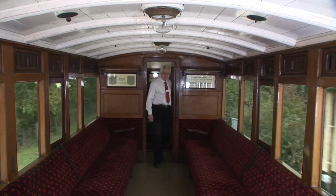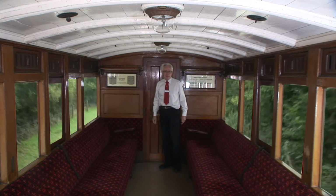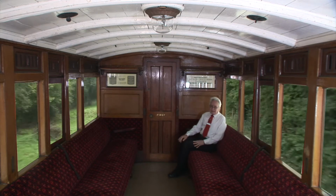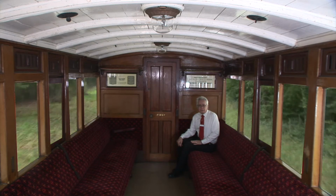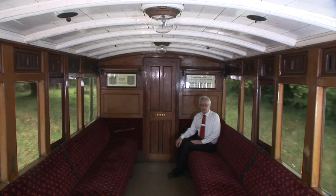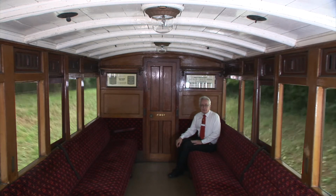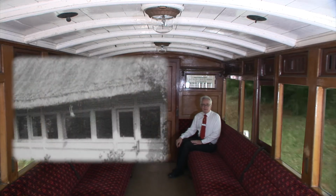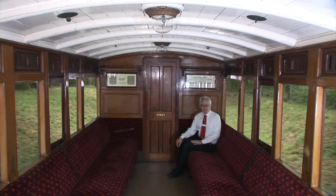Well, here we are in the third class saloon. Seating here for I think it's about 23 people, and it's quite comfortable. This carriage was recovered from Newtown when it was taken out of service in 1938. It formed part of a bungalow in Newtown, and when we received it back, it actually had a thatched roof, which makes it unique, I think, amongst our recovered carriages.